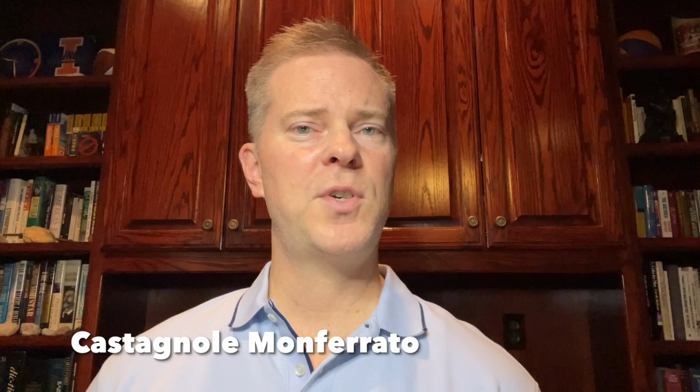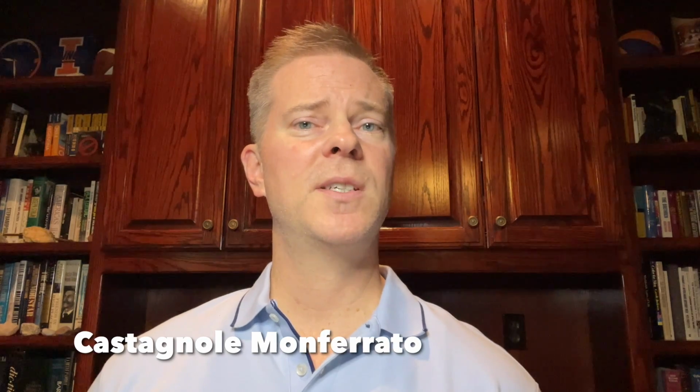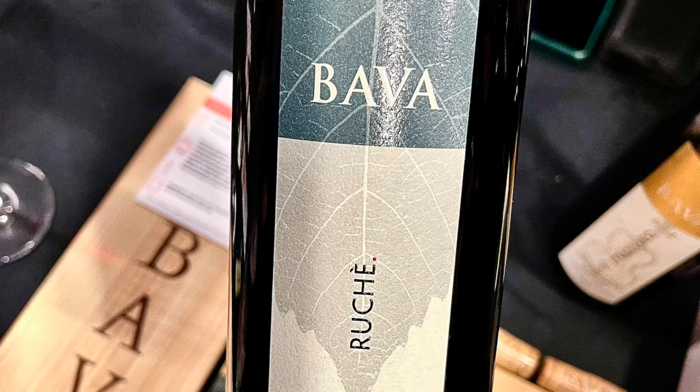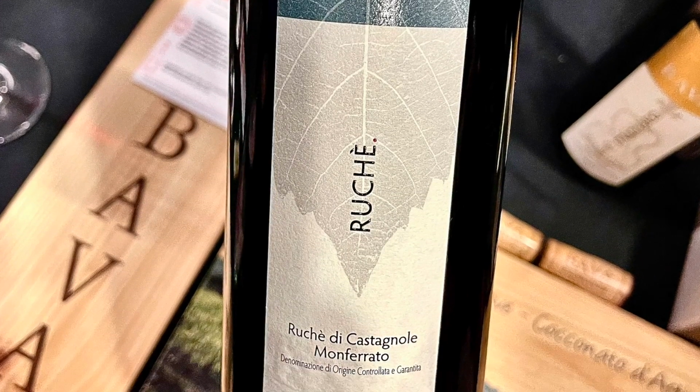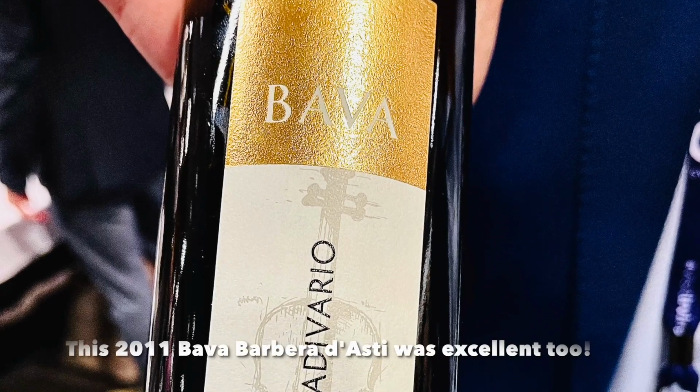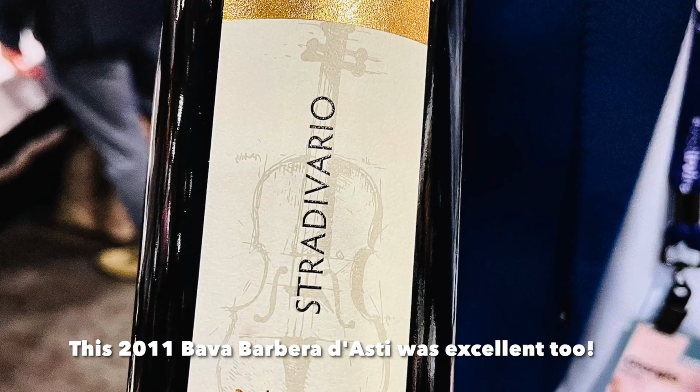Now run by the fourth generation, Bava produces the first of my top wines that sell for around $30 per bottle that I discovered at Texam, namely the 2020 Bava Ruche Castagnole Monferrato DOCG. The suggested retail price on this wine is only $25, so this one is an absolute screaming bargain at that price. But this wine is 100% Ruche, and Ruche can only be made in 7 different municipalities in Monferrato.